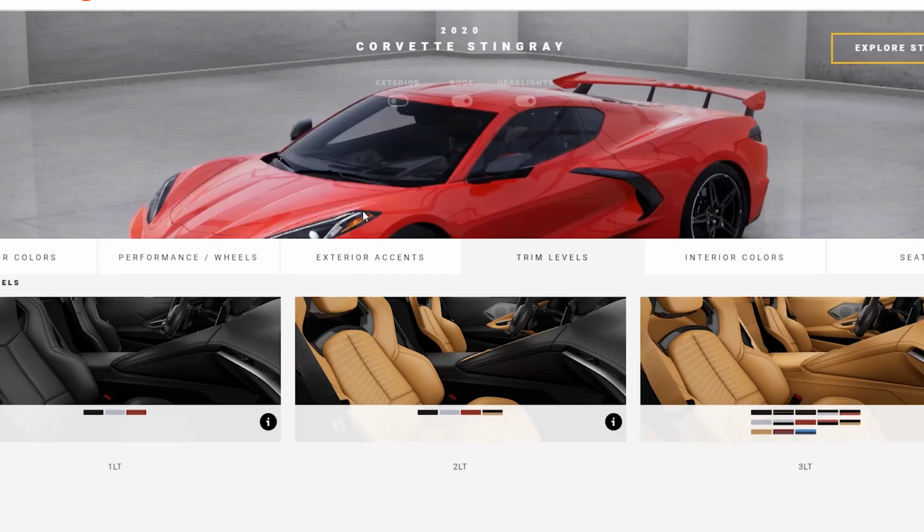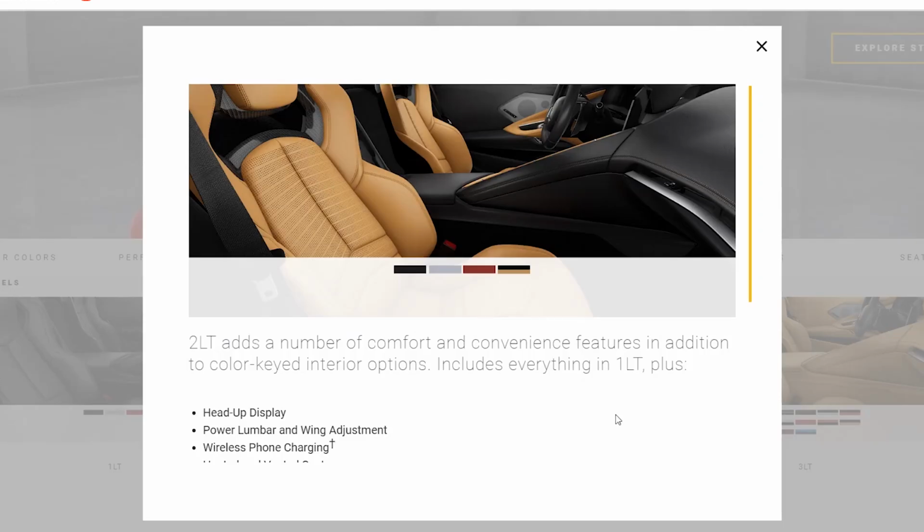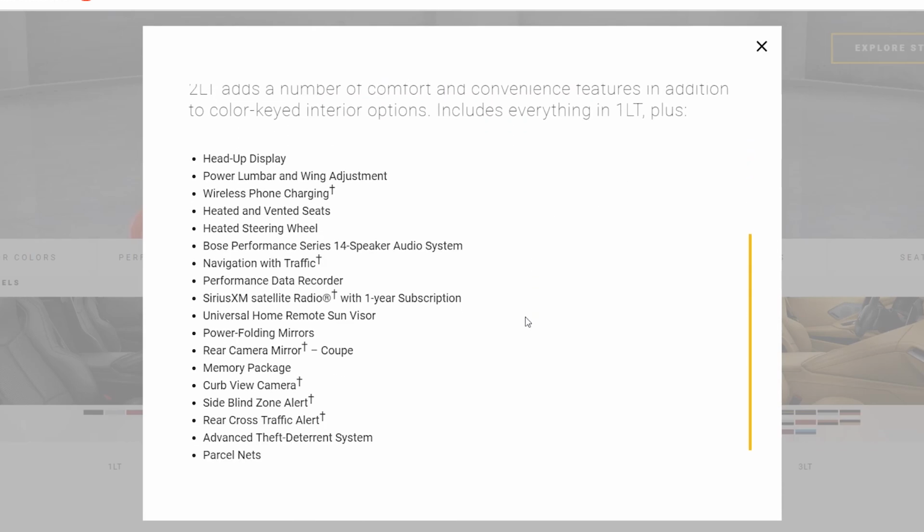Now, moving on from there, the 2LT, which a lot of people consider to be probably the best bang for your buck, the best valued trim level, is this one. And it does come with everything in the previous trim level, and then the addition is all of these options right here, heads-up display. The big one being is we now have the performance data recorder included in it. So that has bumped up the price, and so our 2LT pricing on the all-new Corvette is showing $67,295. So just a smidge over $67,000. Again, a nice little bump of over $7,000 for this package, but again, there's a lot of extra features included.